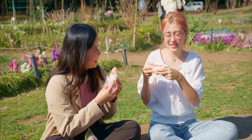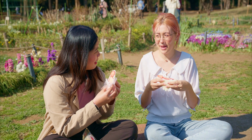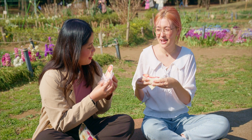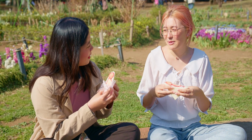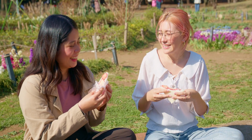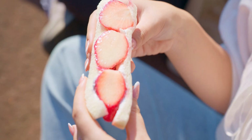Cheers! This is actually the first fruit sandwich I've ever eaten. In your life? Yeah, I've been in Japan for years, but I've never reached out for a fruit sandwich. Any reason why? I think I'm just one of those people that think sandwiches should not be sweet. Like savory. Savory. So I was really judgmental about fruit sandwiches, but this looks really good, so I'm excited to try.